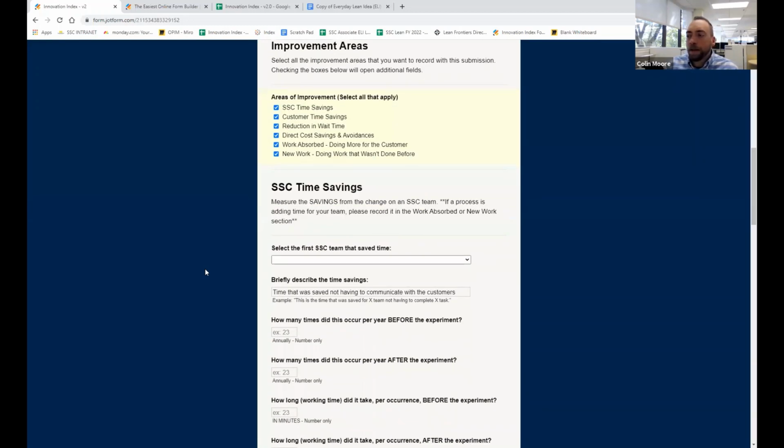So for this, because the issue was them having to reach back out to the customers, we want to break that down. One of the things we want to understand from the SSE time savings is what was the time saved not having to communicate back to those customers. They're getting a request coming in, but they don't have all the information, so therefore they have to reach back. So how many times do they reach back?